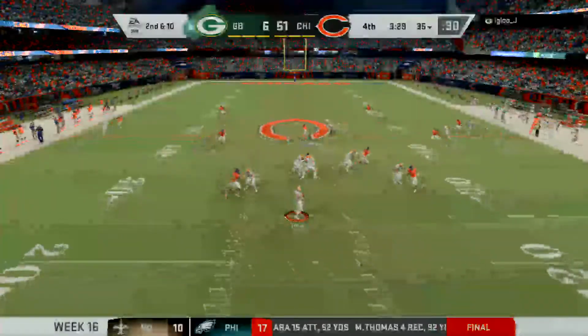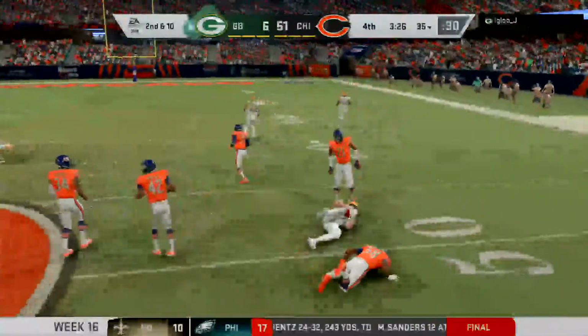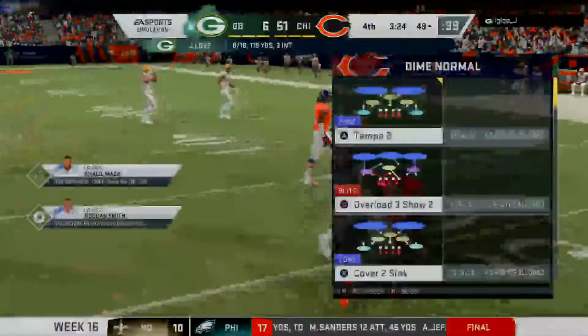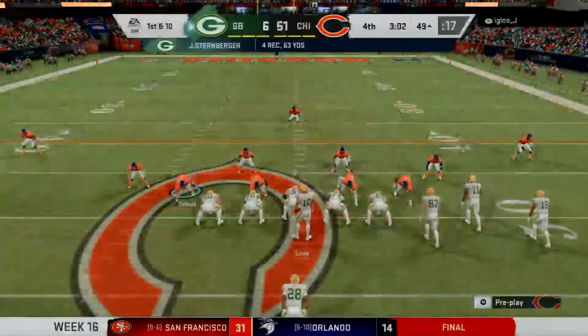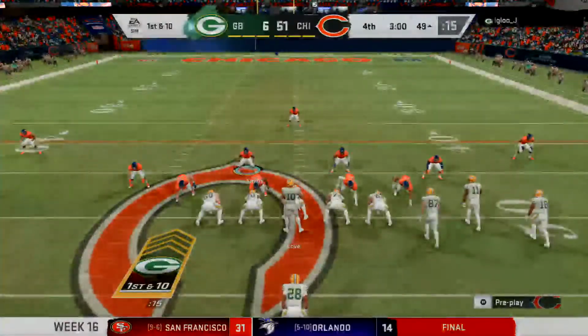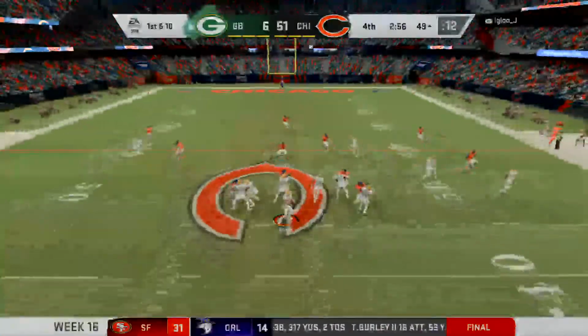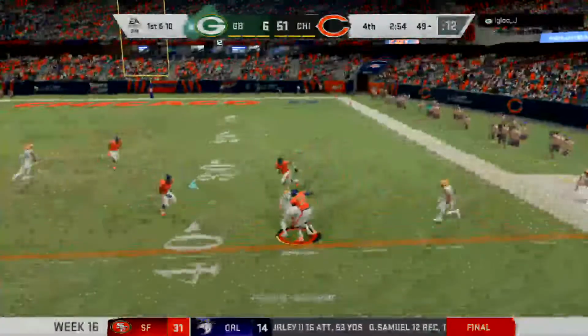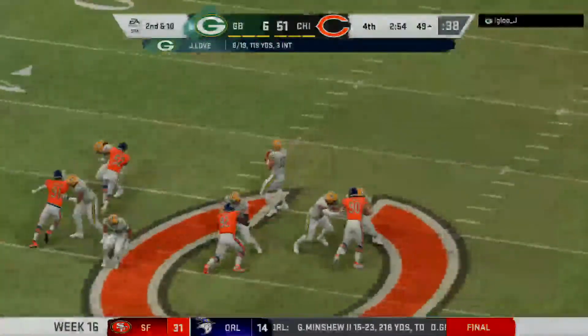To throw again, Love. Pass hauled in by the 6'4" tight end Sternberger. And he'll be taken down, but not before he gets into enemy territory. Give him 15 there, and the Packers have a first. So into Bear territory now. This is 1st and 10 at the 49-yard line. And now a throw on 1st down there, but it's incomplete.